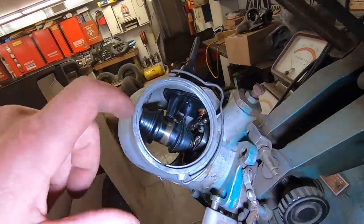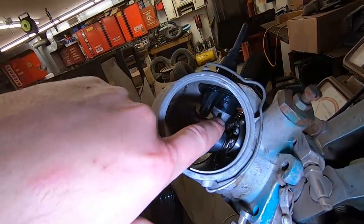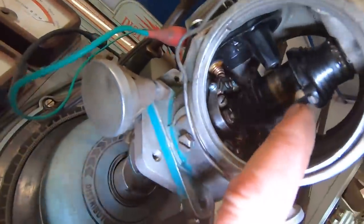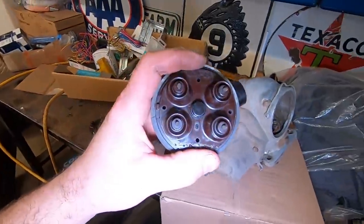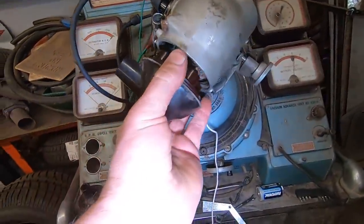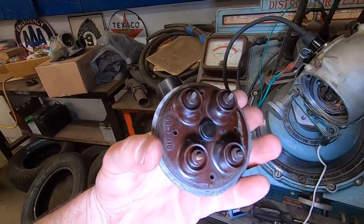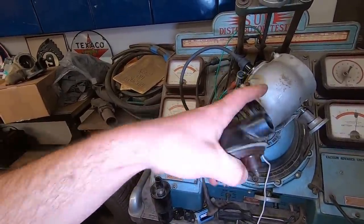And then they got this crazy rotor, so it's got two sets of points coming off the rotor. So there's a tip on the rotor, and then there's another tip on the rotor. And then it spins around and smashes against these things, sending fire out to each of your wires. Not a super great design, in my opinion. Obviously, that's why everybody converts from these three bolts to a two bolt.